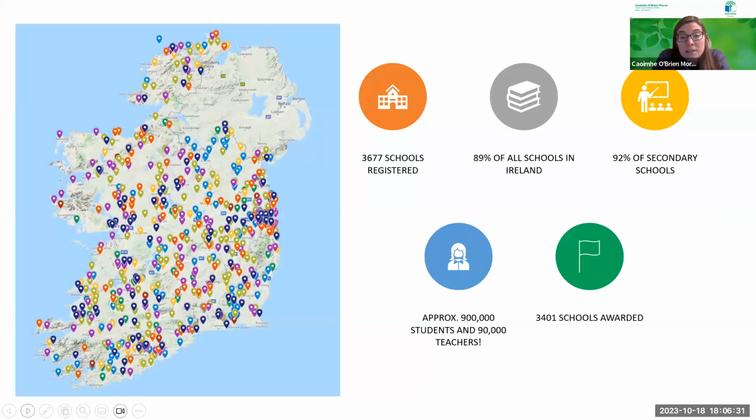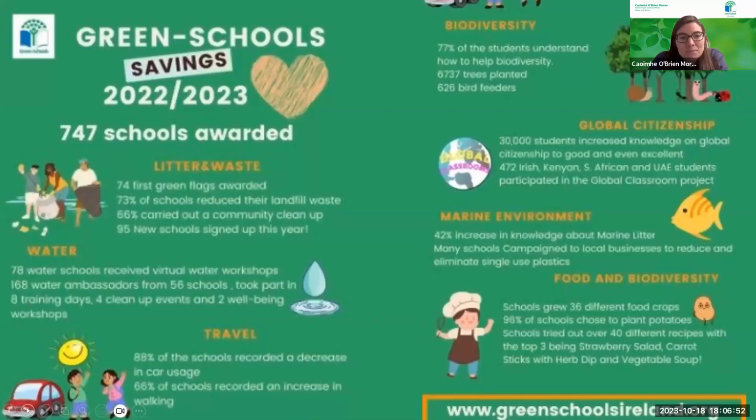In terms of our spread, we're in 3,677 schools around the country. It's a voluntary program, so schools all sign up, which is great. That's nearly 90% of all the schools in Ireland, and we've got approximately 900,000 students involved and 90,000 teachers. So it's really quite a big impact. And these are just some of the savings and statistics of what schools have achieved through Green Schools last year. Apologies for the quality of the image, it's not great. But last year, we had 74 schools getting their very first green flag, which is brilliant. We had 747 schools in total being awarded a green flag. And we just saw a huge increase in knowledge and awareness and actions taken across all the different themes.